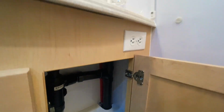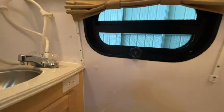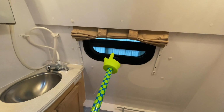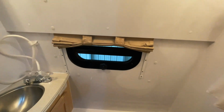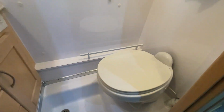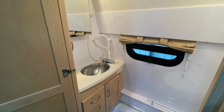Got a 110 outlet there, so you can go ahead and plug in a curling iron, hair dryer, electric shaver, anything you like. We've got a window right here with a screen, so you can go ahead and open that window. We call that one the stink vent. We've got a light in the back here as well. Towel bar. That's the shower curtain you're seeing there. So that shower curtain you can pull around the track up top to help contain the water to this room. So you can see this is a wet, dry room.